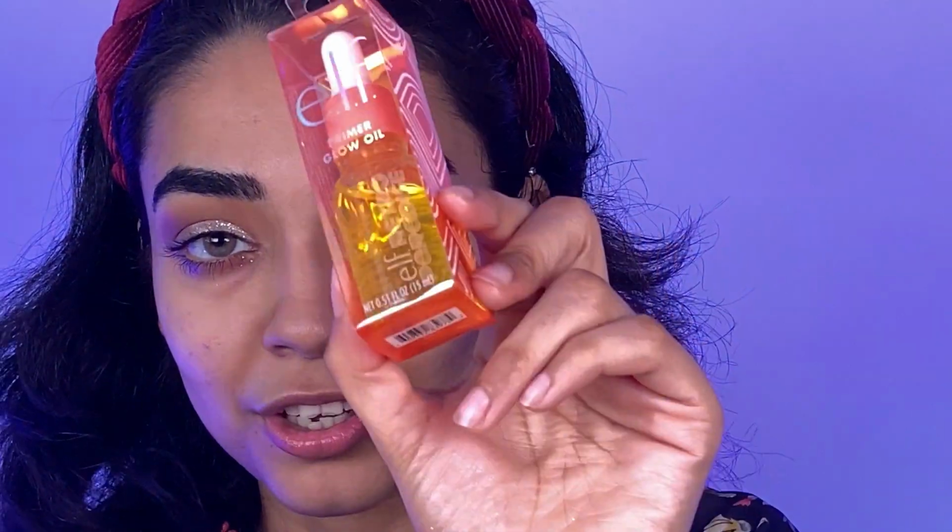Now I'm gonna try the primer glow oil. I've never tried this before, so this is a first time experience. I've actually never tried an oil primer ever, so it says to apply 2 or 3 drops of this all over your face with your fingertips, and that you can even mix this in with your foundation. So let's just do the 2 drop things first.